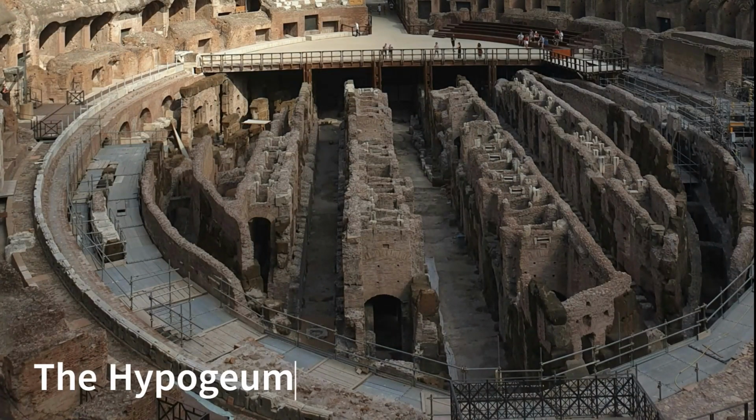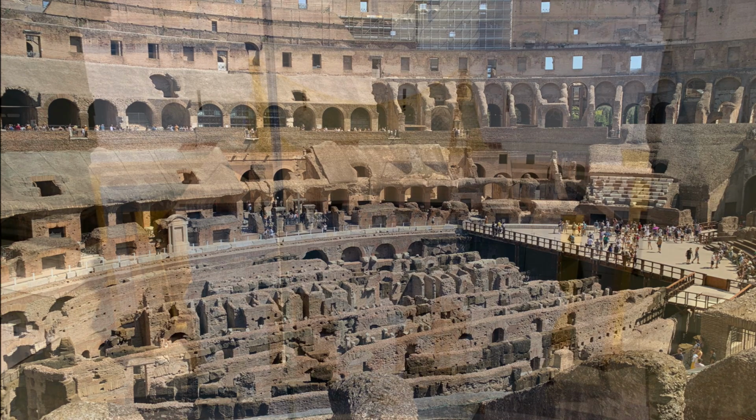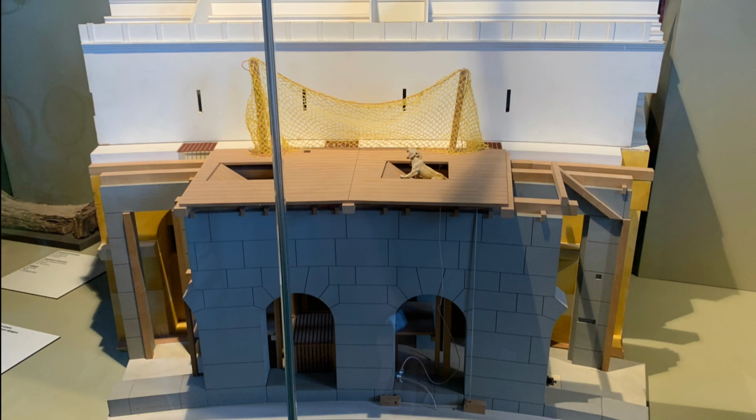Beneath the arena lay another marvel of Roman engineering, the Hypogeum. This intricate system of tunnels and chambers allowed for the seamless movement of gladiators, animals, and scenery, adding to the spectacle of the games above.